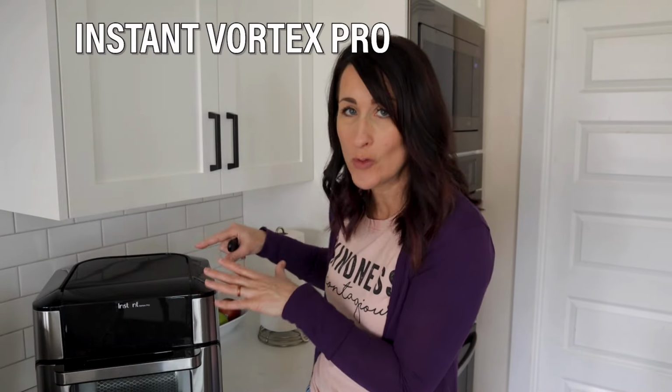Okay, there we go. And the last one is the Instant Vortex Pro. And I actually already reviewed this one, but since it has that glass cover, I wanted to compare it to these other glass cover ones. I still smell a little bit of that factory smell. And when I originally reviewed this one, I gave it a score of 2.